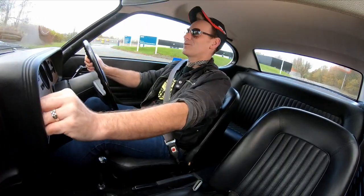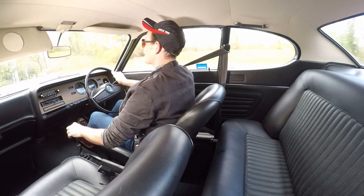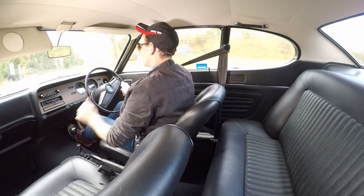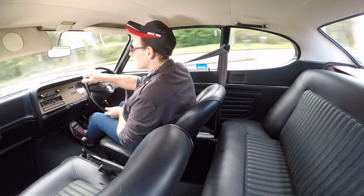Leaves in the blower motor, folks. The audio guys won't like that. It's a good job. Yeah, some leaves in there, but the blower motor is working. What we don't want to do is get lost as well, because I have absolutely no idea where I am.